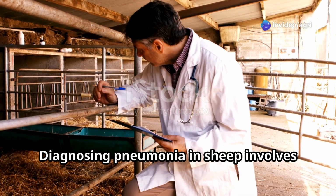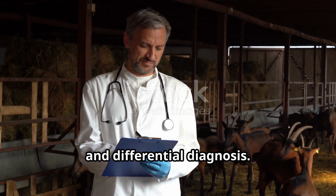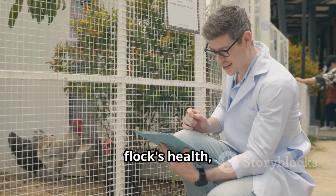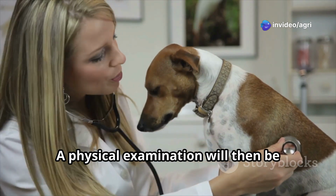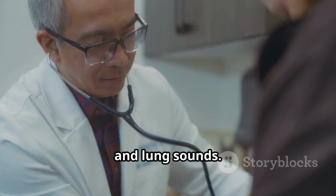Diagnosing pneumonia in sheep involves a combination of clinical examination, laboratory testing, and differential diagnosis. A veterinarian will typically begin by obtaining a thorough history of the flock's health, including any recent illnesses, vaccinations, and management practices. A physical examination will then be conducted to assess the sheep's respiratory rate, effort, and lung sounds.